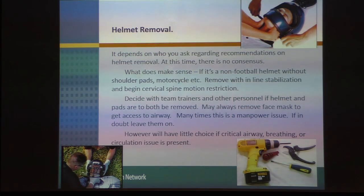All right, helmet removal. Who's had to do this ever in their career? Oh, a couple times. I have never done it. I was confused, so I had to do some research. If someone comes into the ER with this problem, I would just look around and ask somebody else because I wouldn't know what to do. But now at least I have some idea.